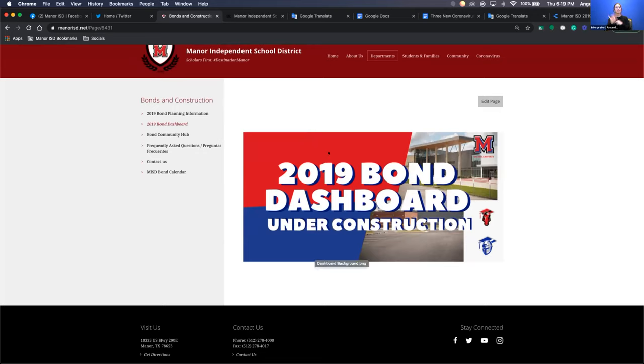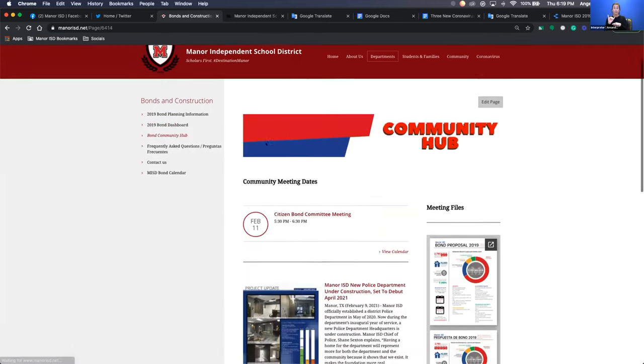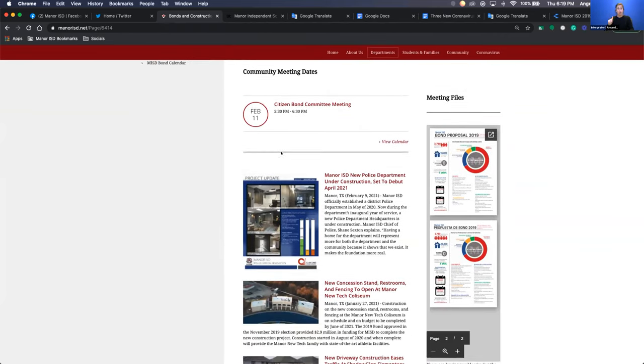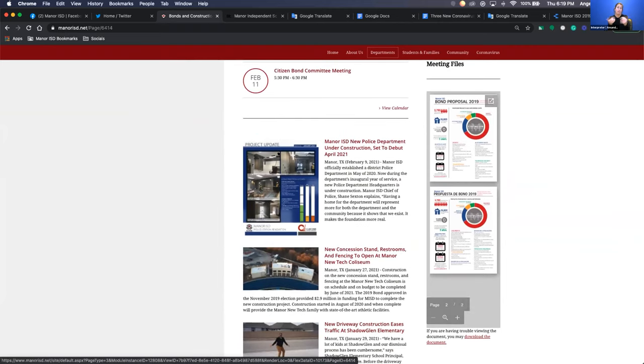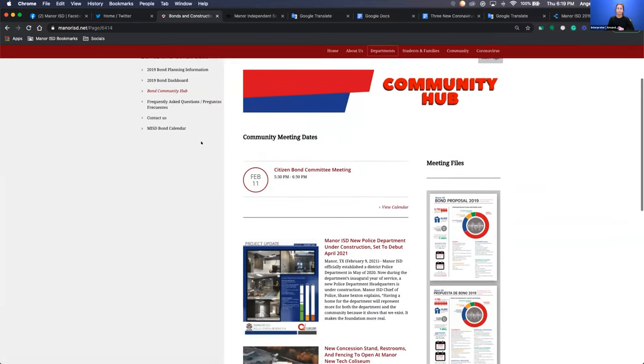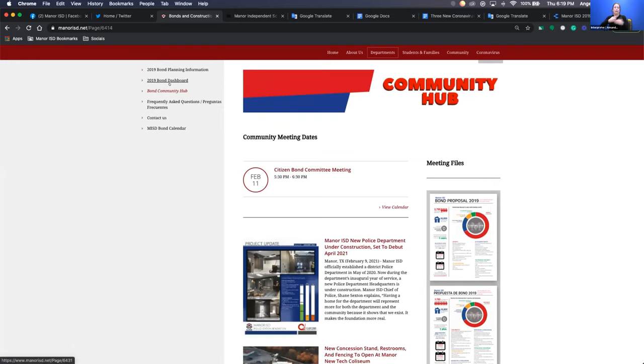As Dr. Yearwood has mentioned, my team and I have been working very hard to make sure that it doesn't have any kinks or anything in the actual function of the system. And up until I've ironed out all of those little nuances, I want to make sure that y'all have access to it. So this is where the dashboard will live on the website. And in the meantime, y'all can find all of the information that we'll be populating related to the bond for all of the projects and constructions that has already been completed and is being currently done in the district. You'll be able to find all of those updates here. And we are calling the bond community hub just under the bond dashboard page.